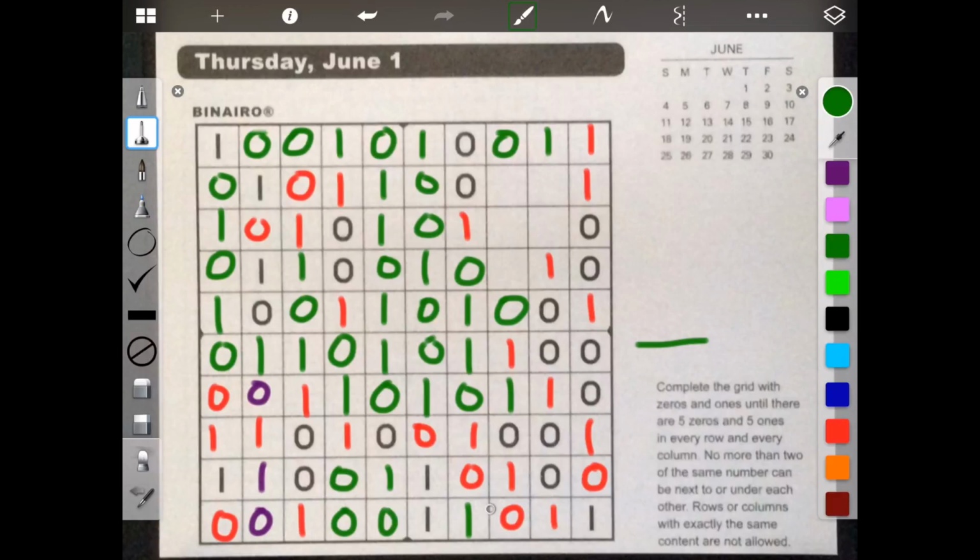Alrighty. 1, 2, 3, 4. I need a single zero and two ones. So it doesn't say, oh no, this one has to go here. So in the single zero and a single one. Oh, but this has to be zero, so this has to be one. 1, 2, 3, 5.